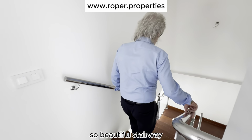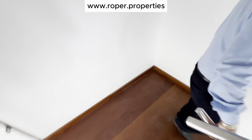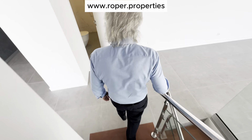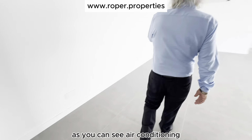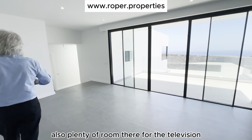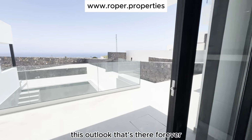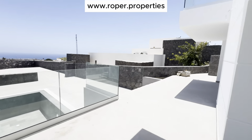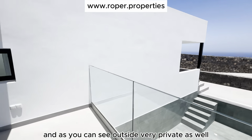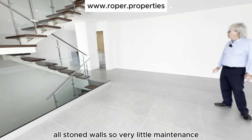So beautiful stairway, all wooden, stainless steel. And you're down to this magnificent area of a living room. So this is a beautiful living room. As you can see, you've got air conditioning also. Plenty of room there for the television. This outlook that's there forever. And as you can see, outside, very private as well, all stone walled, so very little maintenance.